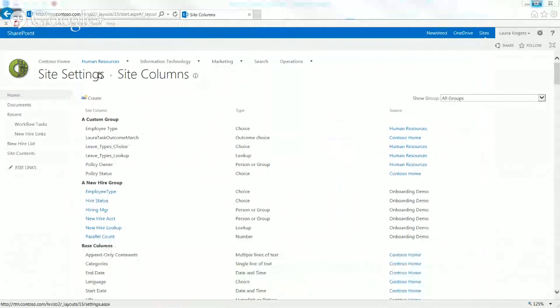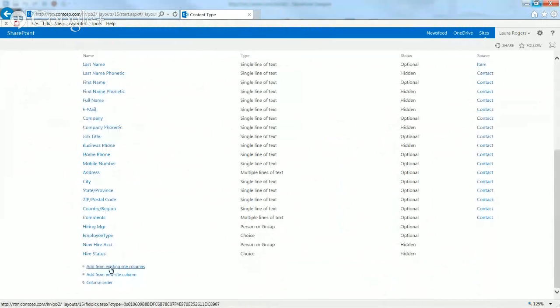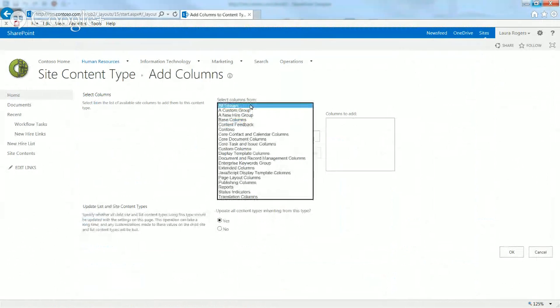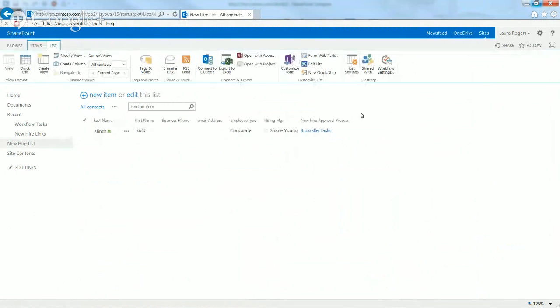Okay, so now we'll go over to my site content types. And my new hire demo, that's the actual new hire list, has got this content type in it. So this is the one that I'm going to add it to. So add from existing site column. And the reason I didn't create this at the very beginning, even though I knew I was going to create it, again, I'm trying to replicate what it would be like in the real world to build this out and discover things along the way. So I'll add that.